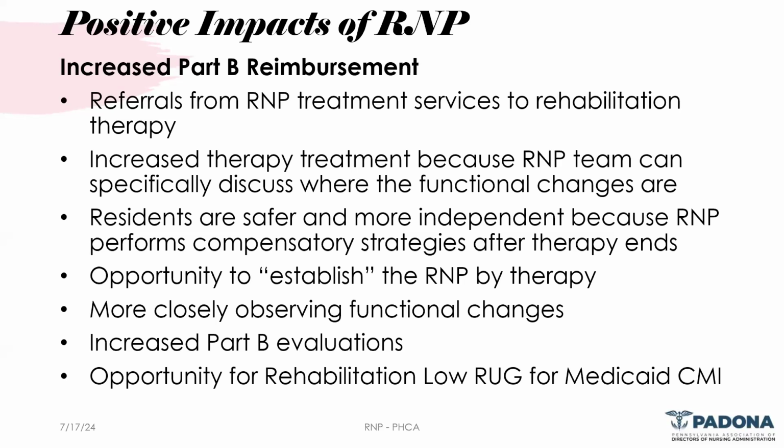We're also looking at those evaluations, increasing our Part B evaluations. And there's an increased opportunity for rehabilitation low as a RUG category. When we look at our long-term residents, and we're still using the RUGs for our long-term residents for CMI, but when we look at our long-term residents, a lot of them don't have a lot of medical needs. They don't have nebulizer treatments or IVs or ventilators or suctioning or tracheostomies. They don't have those kinds of things. So when we look at our long-term residents, we're looking at what increases their CMI.